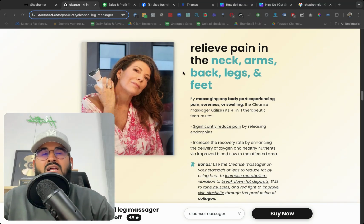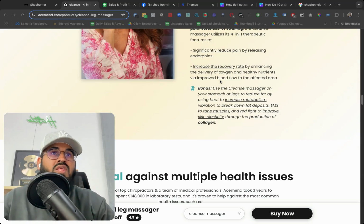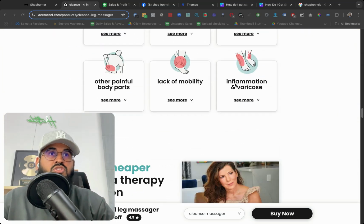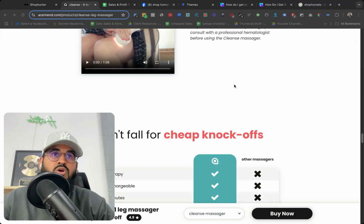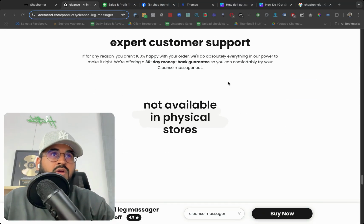Red light therapy is really taking the industry by storm. Anything you can add red light to apparently works, right? So they've combined a heater, a massager, and red light to create this product. It's like three products in one, and that's why it's a little bit unique. So this is very important.